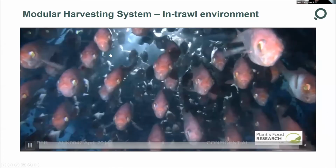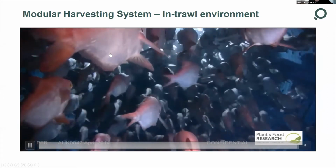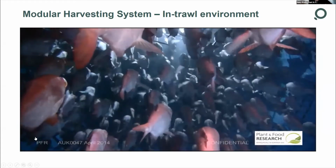But you can see, and this is probably one of our most favourite videos from the program. This is Alfonsino down the trawl, very much almost swimming like wee snapper, but you can see that control is being given back to the fish.